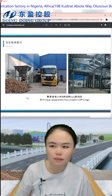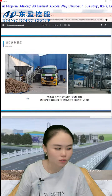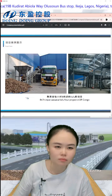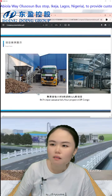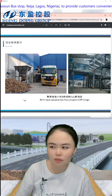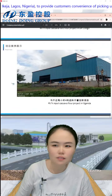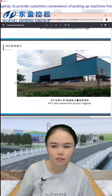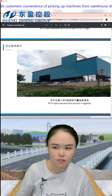And this one is the fufu flour project we did in DR Congo. Its capacity is 8 tons cassava tubers input per hour. This one is another cassava flour project in Uganda. It's under construction now, not finished yet.